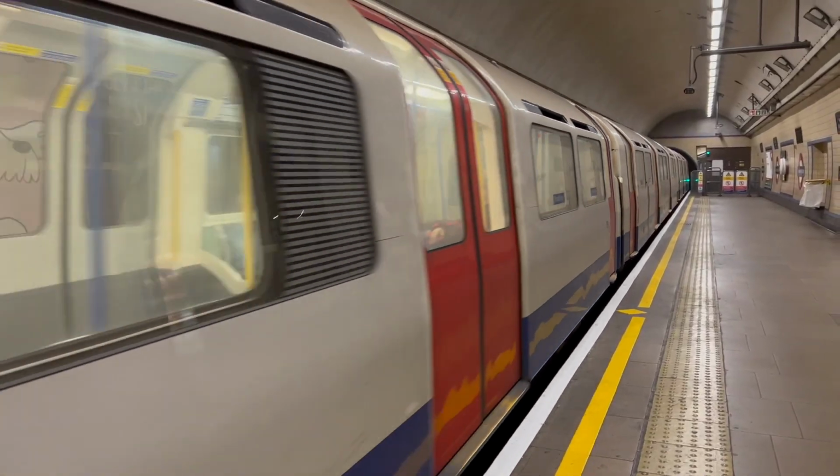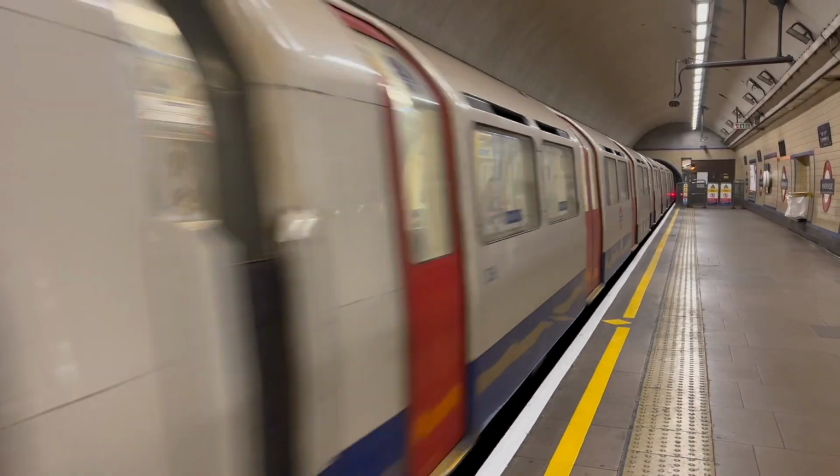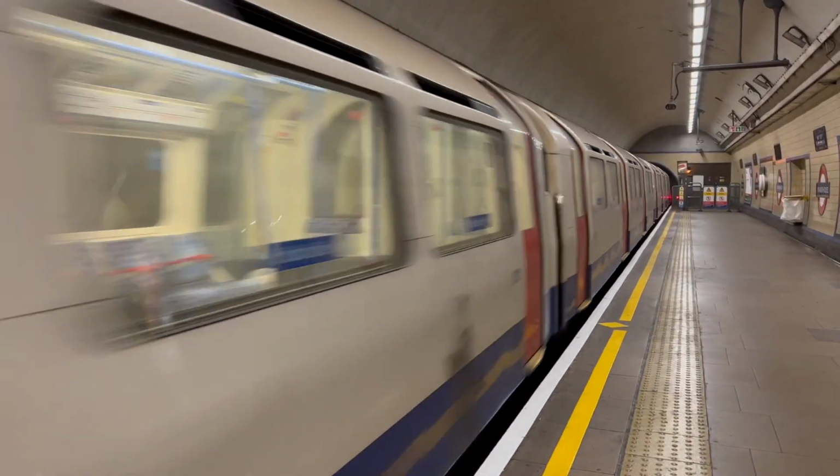Here we are in North London, and today we are looking at Manor House Station. Hang on, I'm just going to let this train go.